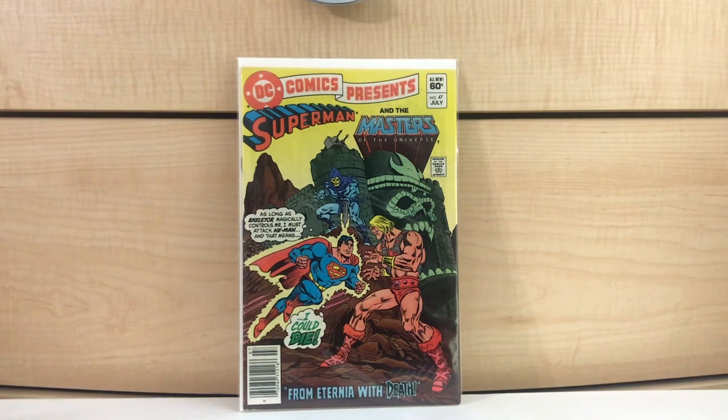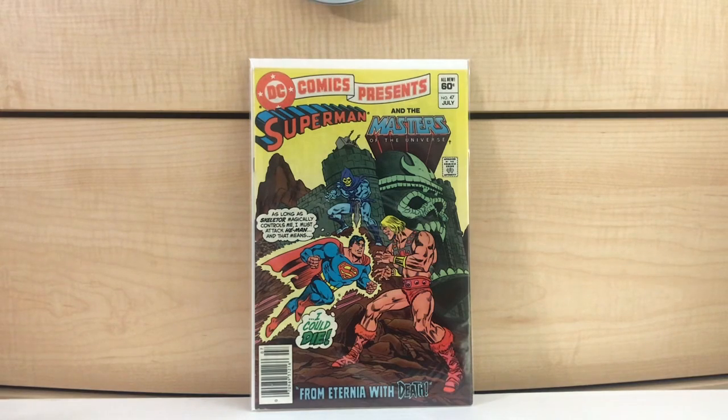Now this book here, one of my local stores, actually the place that I got the DC Nation number 0, they had gotten a collection of copper and early bronze, and actually my dealer friend, he got first crack at those. Oh man, the issues he got out of there, it pisses me off. But anyway, I got the scraps. But I did get this. DC Comics Presents number 47.